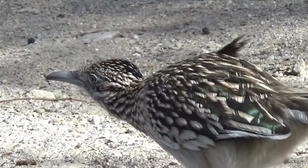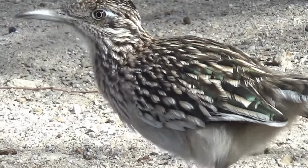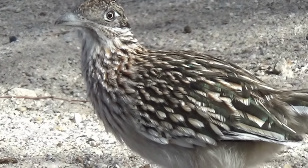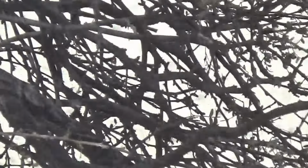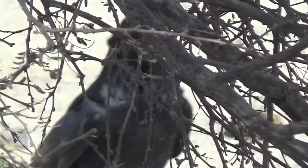There's the roadrunner squaring off at the raven, getting ready to do something to him, but then something came and scared them both away. There's the raven sitting in the tree, getting ready to attack.